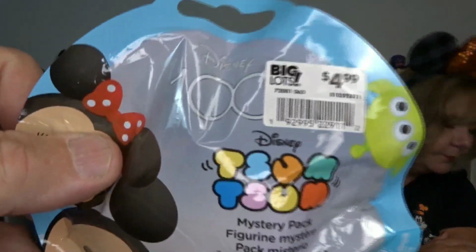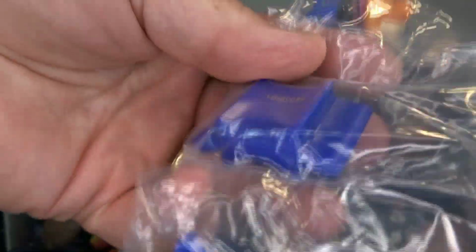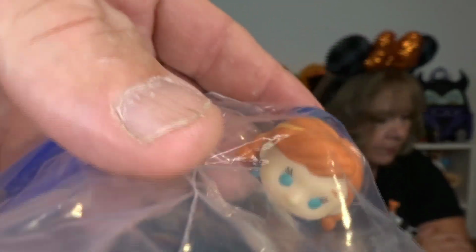We were at Big Lots because we had to waste time before a store opened. And I found that and I had to buy it. So we're going to open it and see who we get. This is like a Mash'ems. We got Anna. I'm not in the sled? No, I think it's her bed, like the headboard. I really want Crush. He was who I was hoping for. Or Ursula.